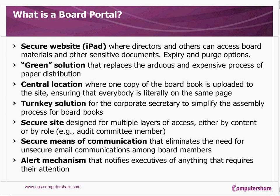So it's a secure website. Only those that have the correct privileges and access are going to be able to get in and access the information. It's a green solution, so eliminating printing, or at least eliminating the majority of printing.